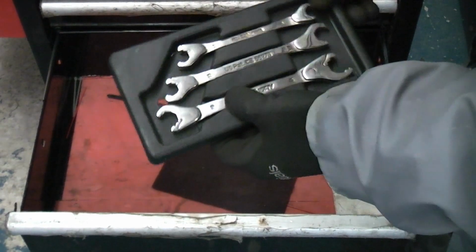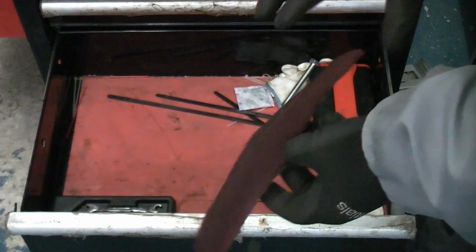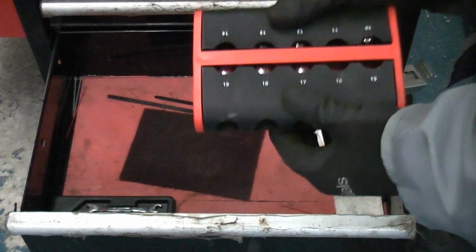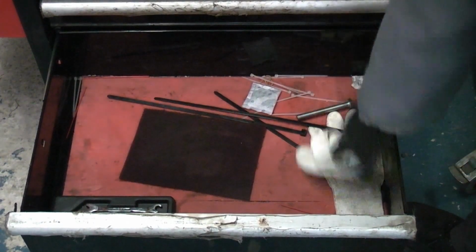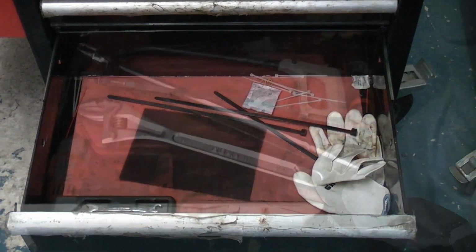They can be useful in certain situations. Then got a Scotch-Brite pad, which is handy if you need to clean anything up. And then down there in that corner we have the grip tight sockets. And then a spare pair of gloves. So that's it basically. That is most of the tools that I would need if I'm working on site.